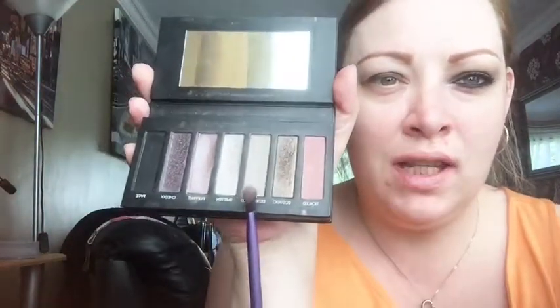Now, I usually use Beautiful, and that's the pigment that I usually use for my transition colour, which is the colour that goes in your brow bone. So today what I'm using is Determine. Now this looks like a really grey colour, but when you put it on, it goes on as a totally different colour. So it's good to try all your eyeshadows, especially if you already have a palette.